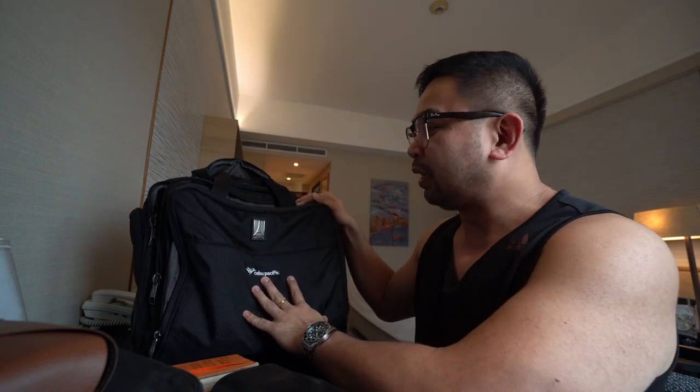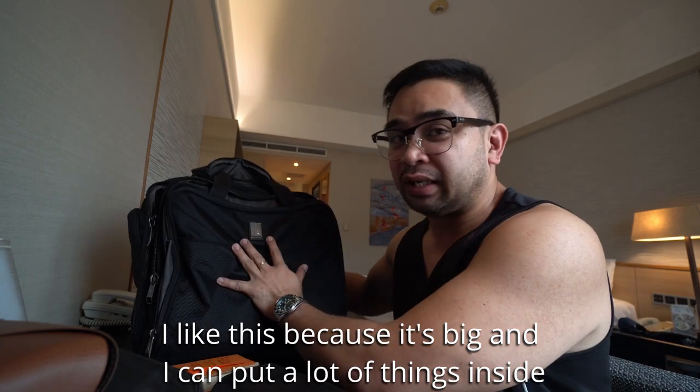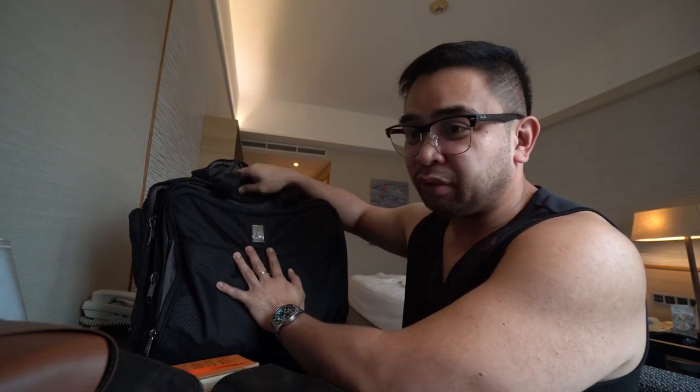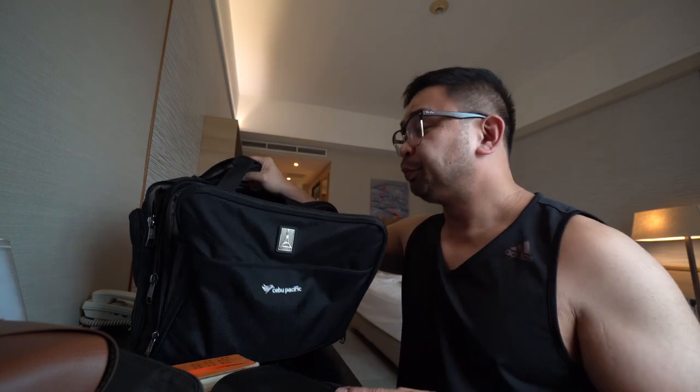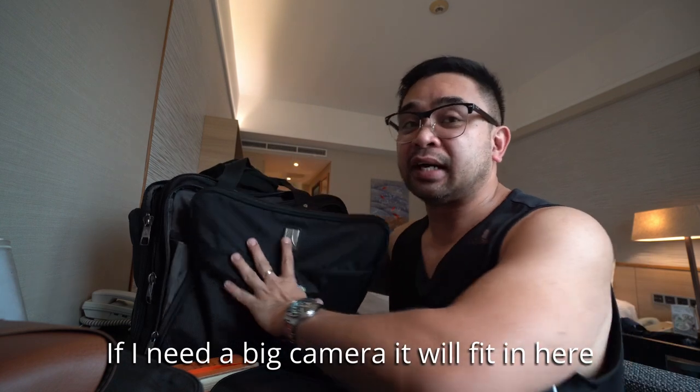So your company will issue you a flight bag. Some of us, we use a personal bag, we buy bags. But I like this one. When I got this, gusto ko siya kasi malaki siya, marami siyang nailalagay sa loob. And I usually bring with me a camera. So kapag kailangan ko ng camera na medyo malaki, at least nagkakasya siya dito. But I don't only bring this with me.